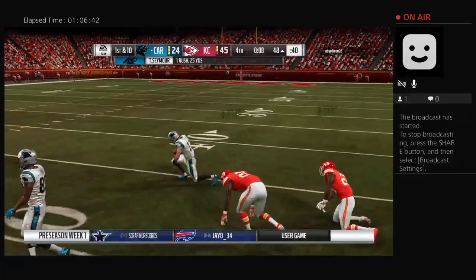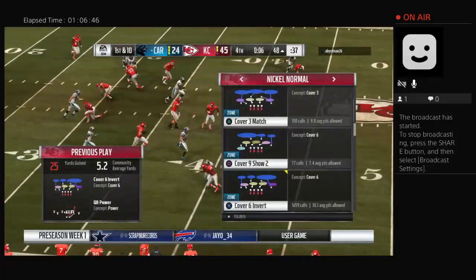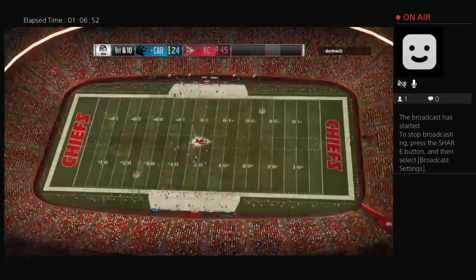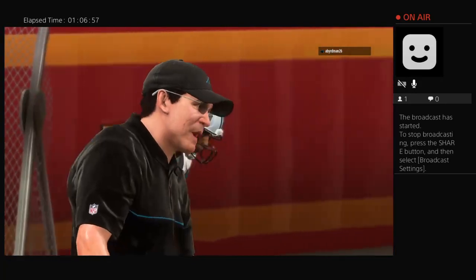And he'll be taken down, but not before they work it across midfield. A big-time gain there on the keeper, using his legs to hurt him. First down. A big offensive explosion helped leading them to victory.